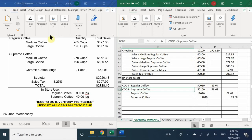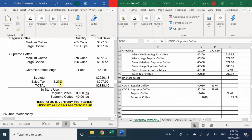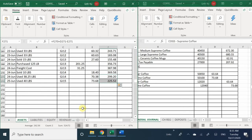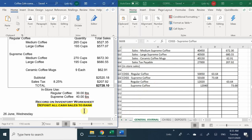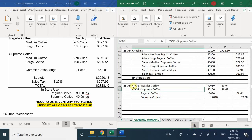Well, okay. So, yesterday we were finishing up this last sale here. We completed the entire sale. We posted it to the ledger. Let me take a look at that. Yes, we posted it to the ledger. We updated our inventory, and now we have only one last thing left to do, which is to make our deposit. So let's go ahead and continue from here and get started.